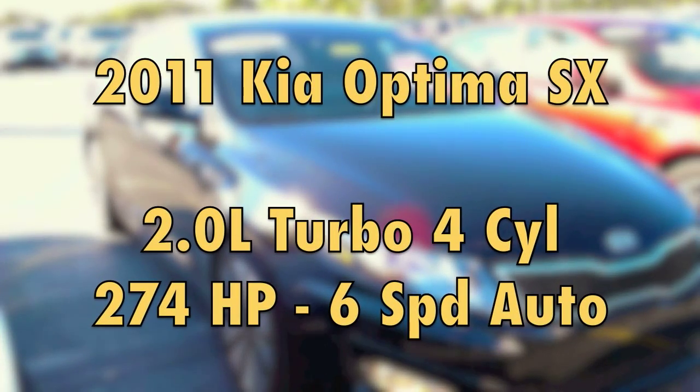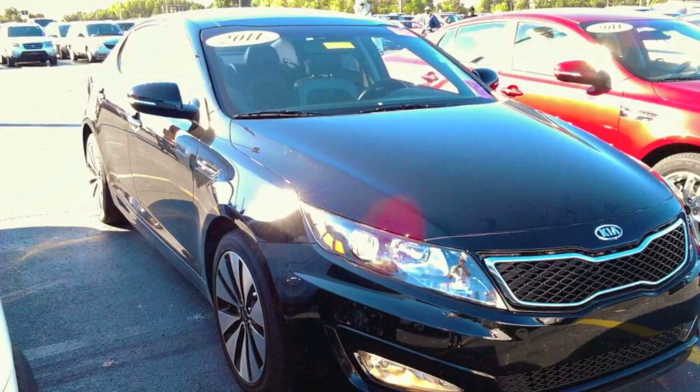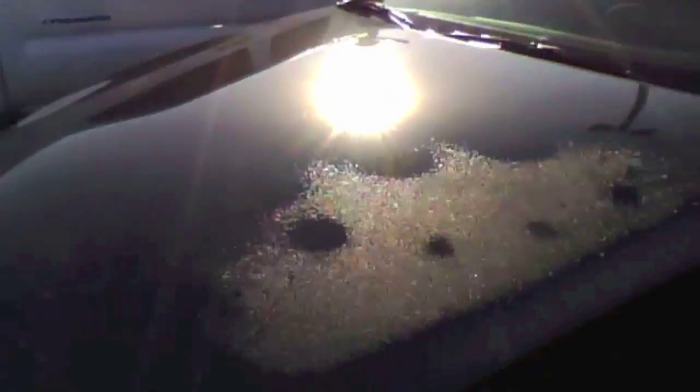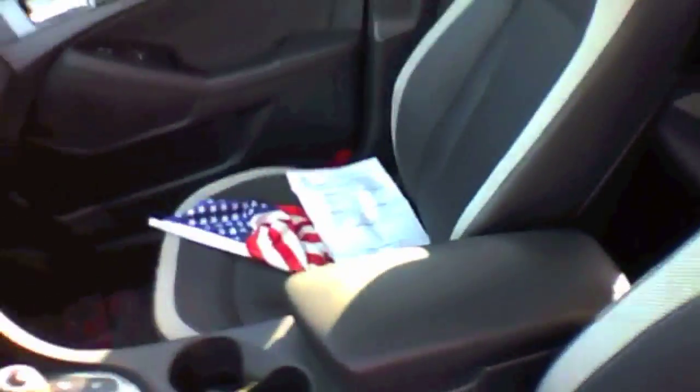Hey YouTube, today I spotted this 2011 Kia Optima SX, 13,000 miles. This one ought to have the turbo engine. And you can already see the car is quite patriotic.